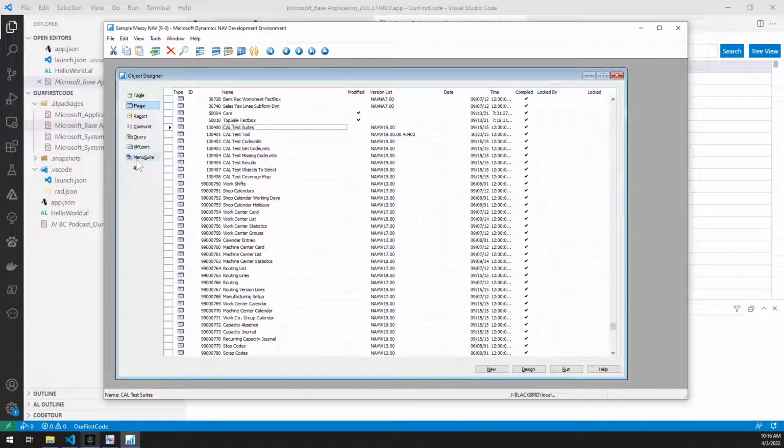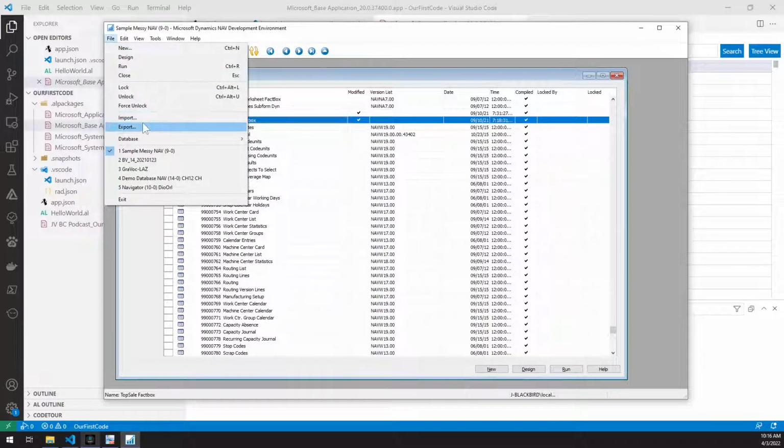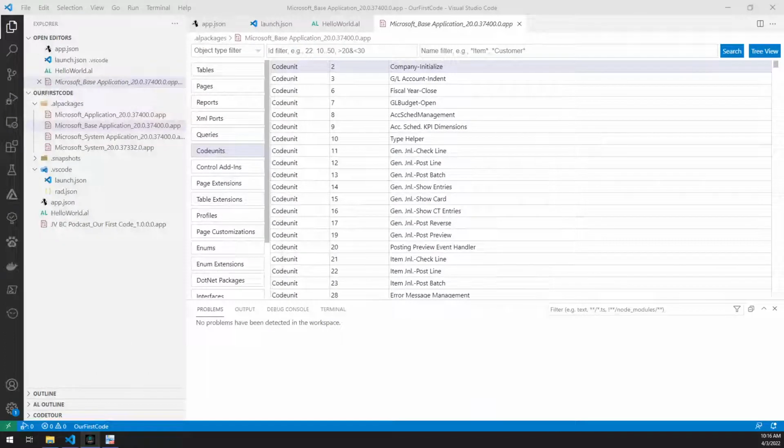Same sort of idea, and all of these were stored in the database, and the only way to get things in and out of databases was to use the built-in import-export tools of those objects. So all of the source code lived right in the database itself. So it was an interesting time. I'm very appreciative of the Business Central age of extensions.